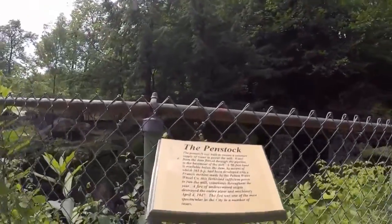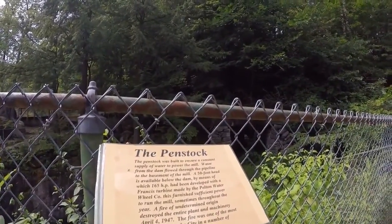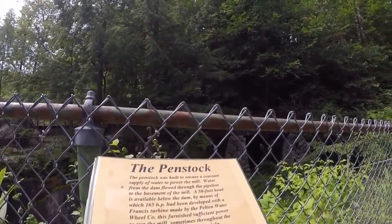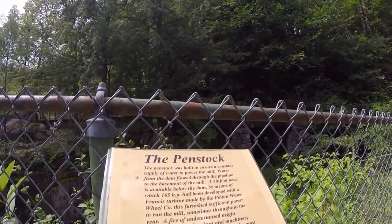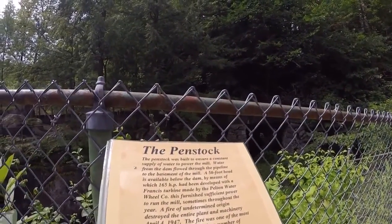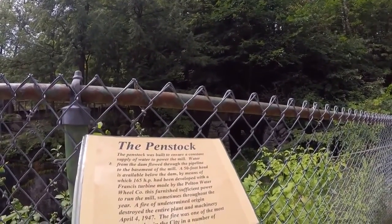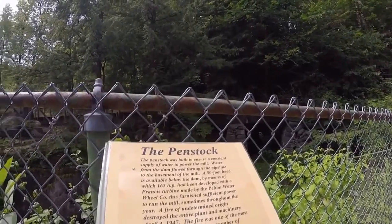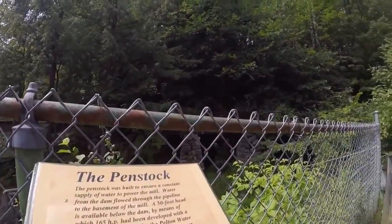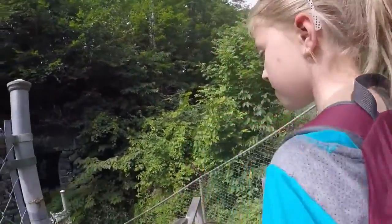The penstock was built to ensure a constant supply of water to power the mill. Water from the dam flowed through the pipeline to the basement of the mill. A 50-foot head is available below the dam, by means of which 165 horsepower had been developed with a Francis turbine made by the Pelton Water Wheel Company. This furnished sufficient power to run the mill. A fire of undetermined origin destroyed the entire plant and machinery on April 4th, 1947. The fire was one of the most spectacular in the city in a number of years. Maybe this was the mill. I don't know. Let's go down the stairs and see what we find.